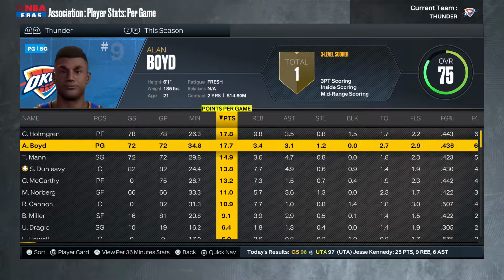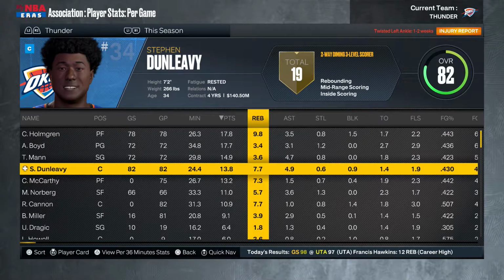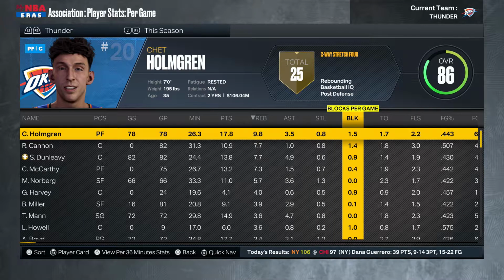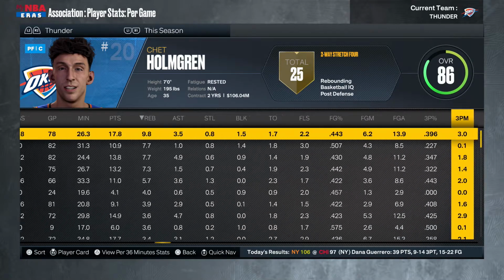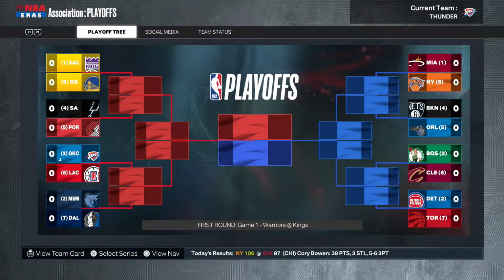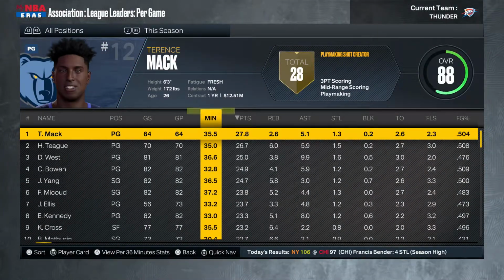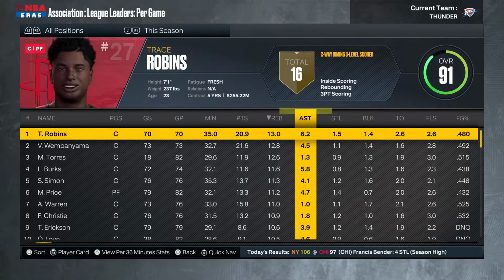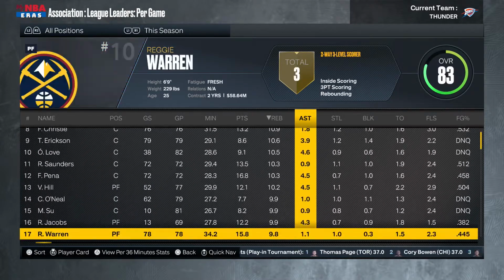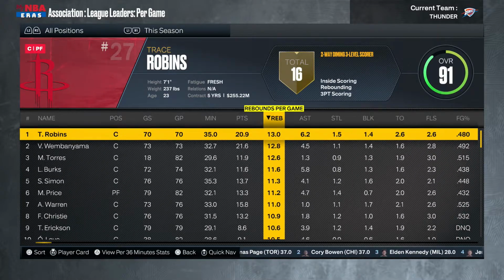Chet Holmgren still 0.1 points ahead of the point guard as the leading scorer. Stephen Dunleavy went out with injury for a little bit. 9.8 rebounds, not great. 3.5 assists, 1.5 blocks, 44% from the field, 39% from three, 91% from the free throw line. 35 years old at this point. Scoring champion went to Terrence Mack. Rebounds is Trace Robbins. Where's Chet? He had like 7 rebounds a game, right? Yeah, 19th now in the rebounding leaderboards.